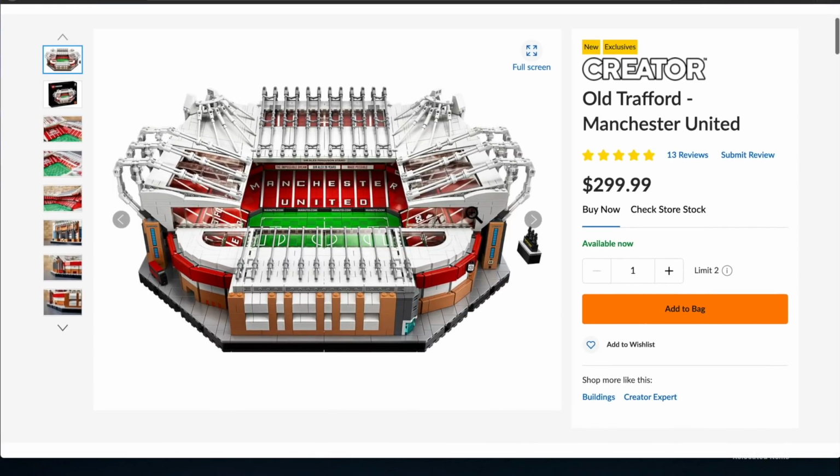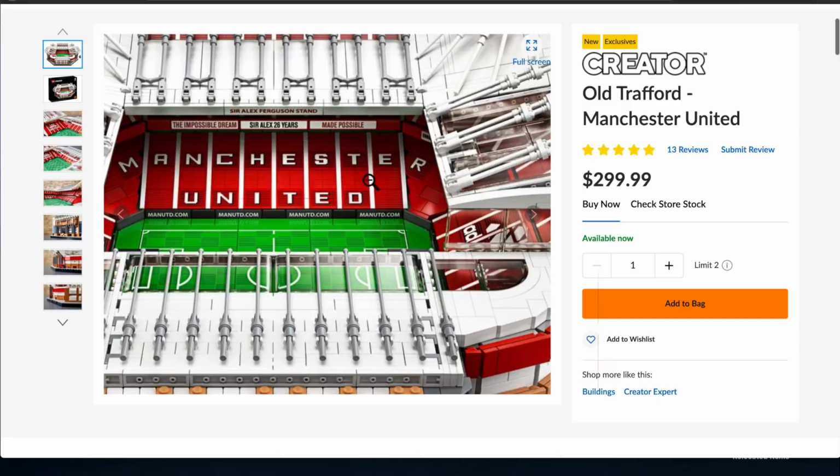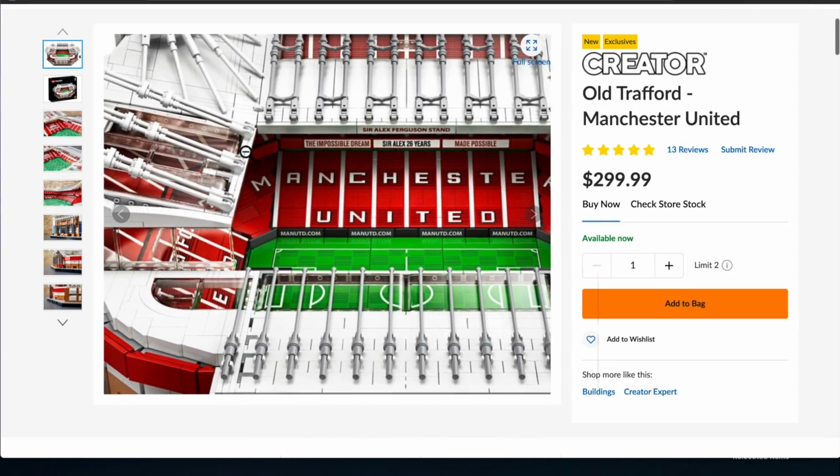I'd like to try it out. I don't want to drop $300 on it. Someone told me, I think it was Caleb, that there's stickers all over this thing. I was assuming all these were printed tiles, but maybe not.